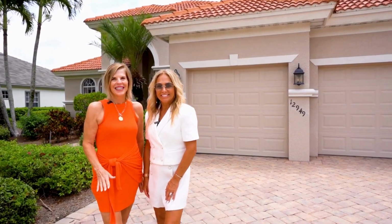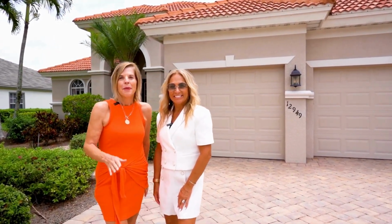Welcome to our new listing at Somerset at the Plantation. My favorite part about this home is the 3-car garage. Denise, what's your favorite part? My favorite part is the pool and spa, and it has a pool bath.